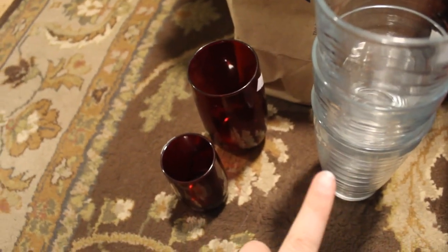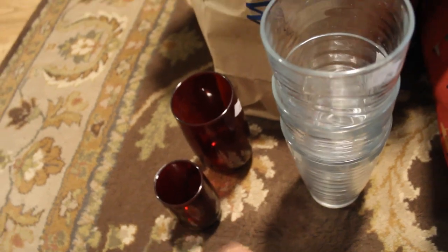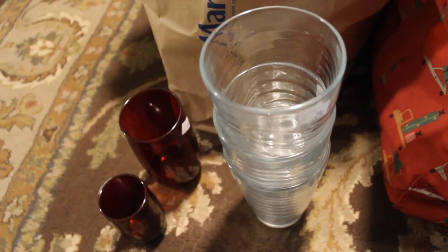Got these because we run out of glasses. We didn't get many, so we run out of them frequently, and if we ever have people over, we wouldn't have enough and we'd have to resort to using either paper or plastic. So I picked those up because those were a really good price.